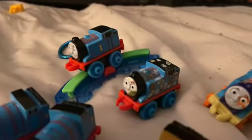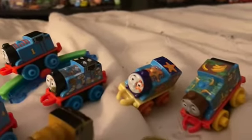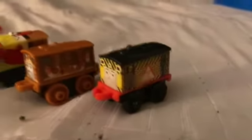Here's my first Thomas. Breakfast Thomas. My other first Thomas. Sea Star Thomas. Banana Thomas. Karate SpongeBob Toby. Hen House Toby. Bob the Builder Toby.